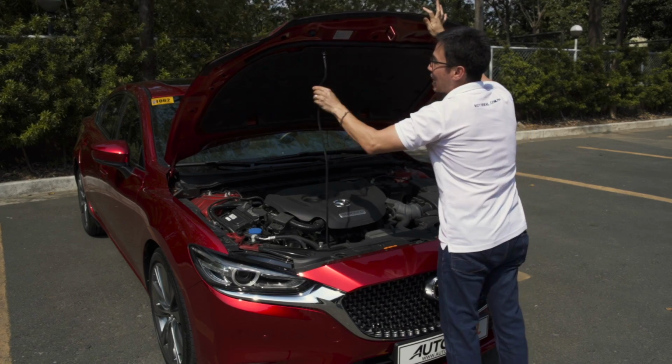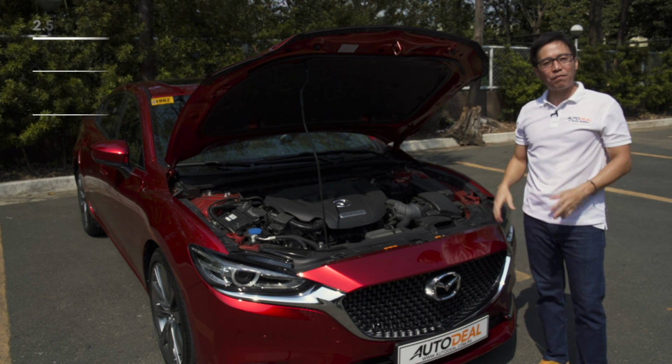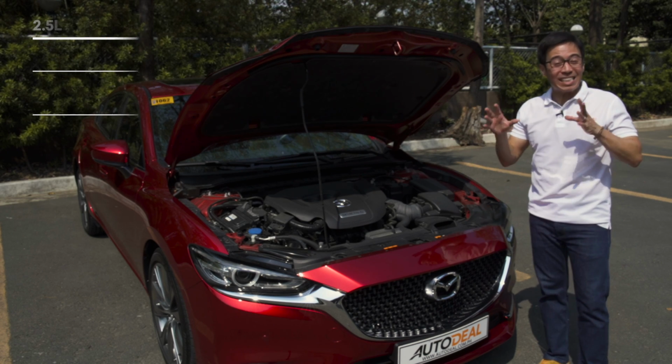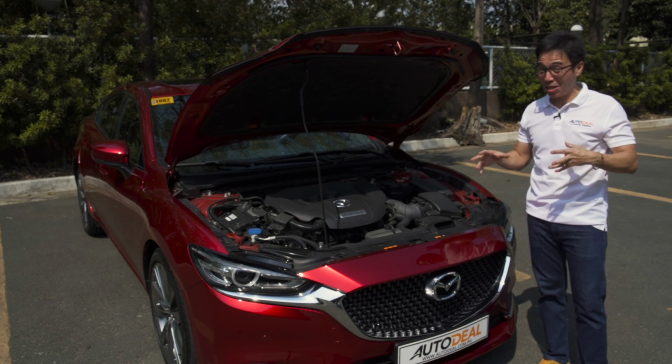This is currently the most powerful engine that Mazda is producing for its cars. It's a 2.5-liter turbocharged motor that produces 228 horses and 420 newton-meters of torque. That amount of torque is serious because it rivals even diesel-powered pickup trucks, and that's some serious stuff.